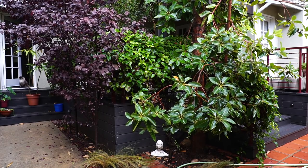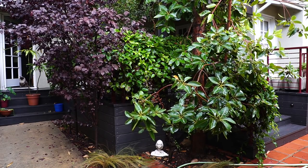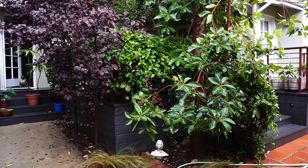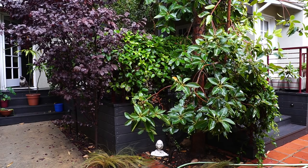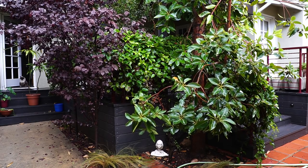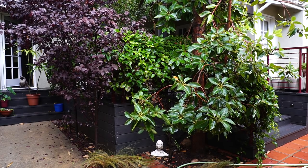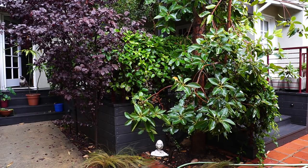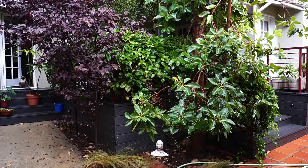You see that little angel down right there? I took that from my neighbor's yard when they bulldozed the property because it was always sitting out in the backyard. And now she protects my garden.